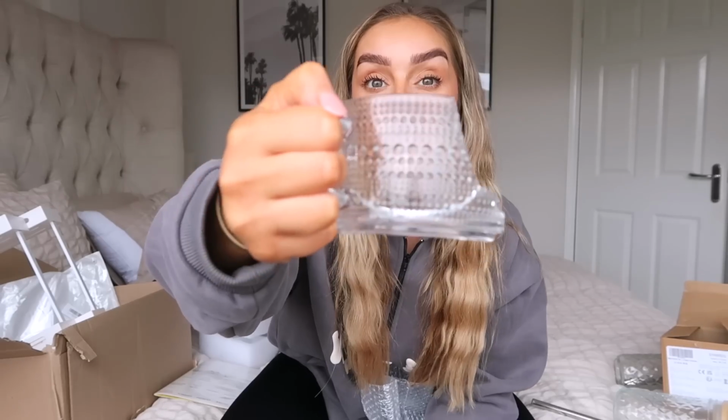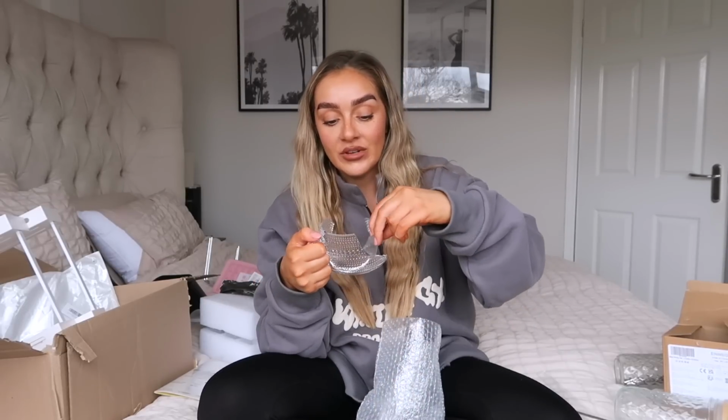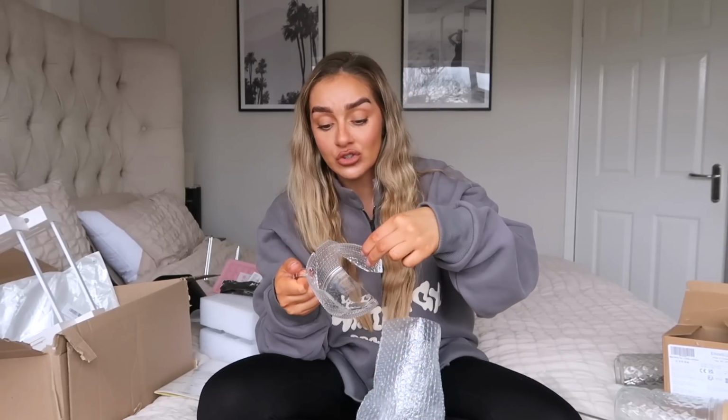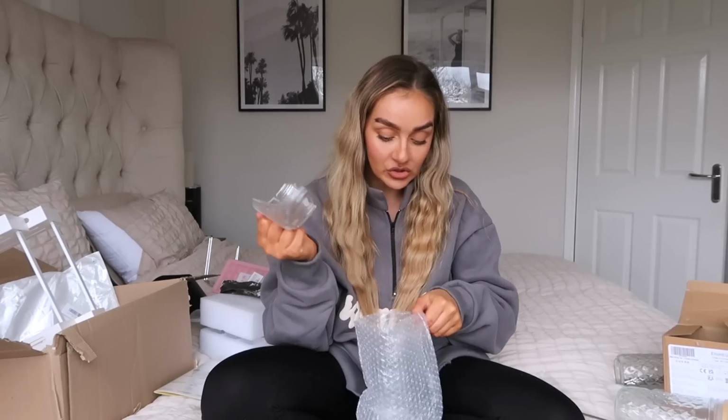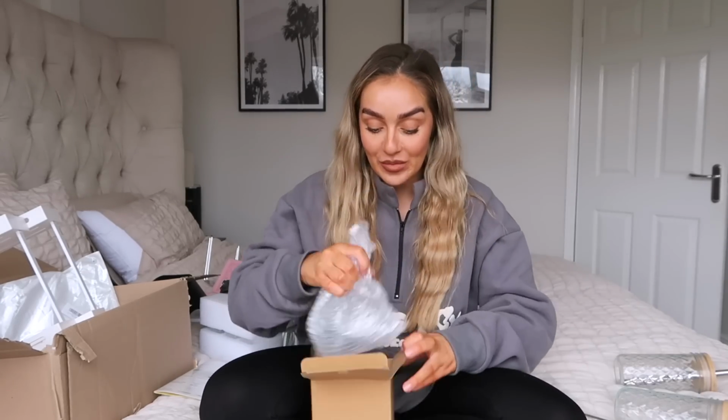It feels a nice good glass, but obviously it's just come smashed. You know what it's like with the Amazon drivers sometimes, they just chuck the parcels and stuff. Obviously it didn't have a fragile sticker on, but yeah, this is so pretty. It looked so gorgeous, but unfortunately it's arrived smashed, so that is going to have to go back.